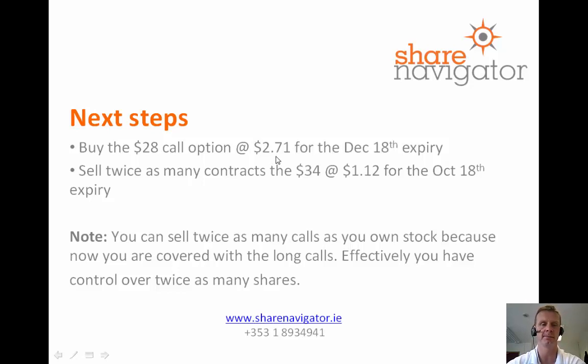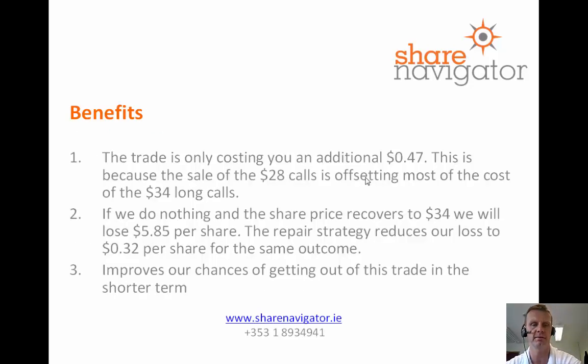18th expiry. Now, because we effectively have control over twice as many shares, we can also now sell covered calls on those particular positions. And we're going to sell at our target price of $34. And the premium we're receiving for that is $1.12. So effectively, this trade is only going to cost us about 47 cents per share, and we'll explain that later on in our spreadsheet.